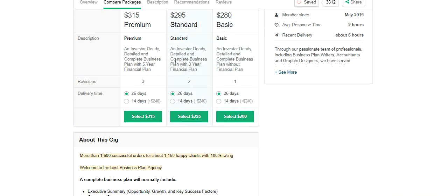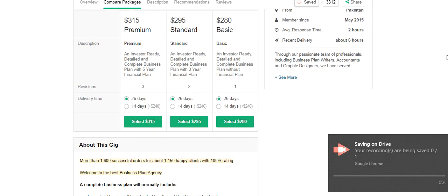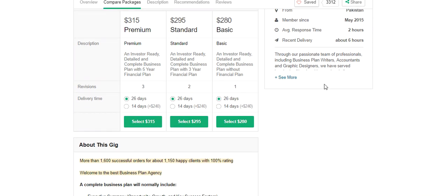Now this one is Investor Ready as well, detailed and complete with a 3-year financial plan. Okay. And what that means is you're going to get a 3-year projection of what you are expecting to do, but it's going to be set in numbers. It's going to be set in information that a banker, an investor, an angel investor, or a venture capitalist, or whoever it is who you're seeking funds from, is going to have an understanding of what you're doing and where you want to go.